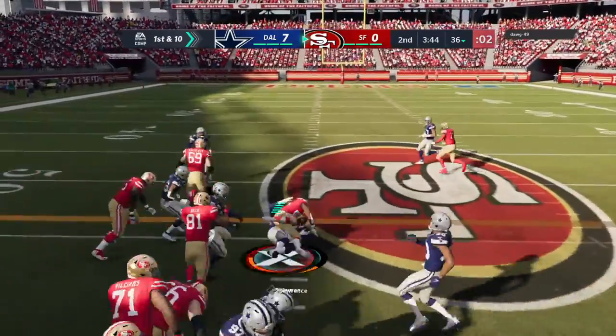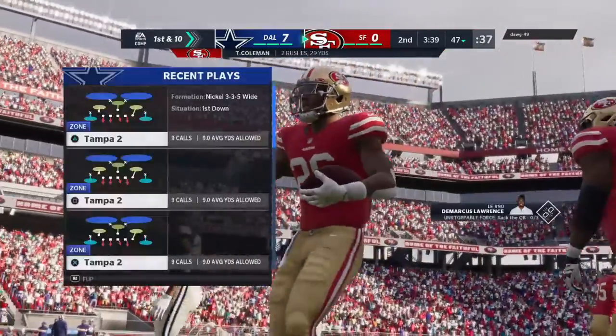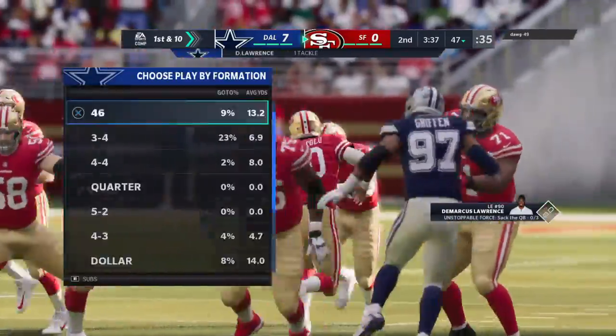Garoppolo going to hand this one to Coleman. And he slips up past the 45 before being tackled. A gain of 10 and a 49er first down.